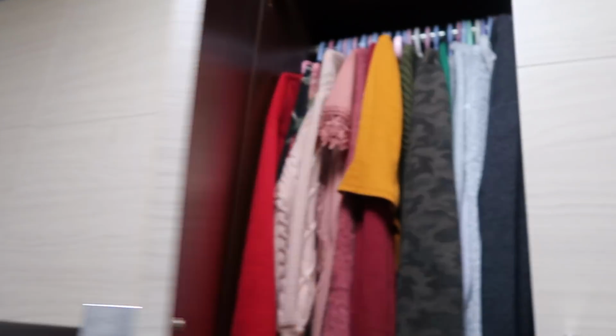These are my clothes, but you don't want to see that. Okay, we're done with this room. Let's go. It is time for the bathroom.